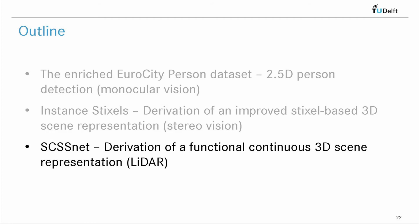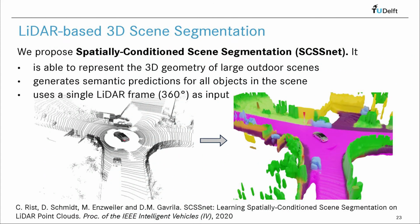So far, I've talked about bounding box and Stixel representations for the environment. The last part of the talk covers work shown at the Intelligent Vehicles Conference 2020 on functional and continuous 3D scene representation using LiDAR data. We propose a network for spatially conditioned scene segmentation, shortly SCSSnet. It is able to represent the 3D geometry of large outdoor scenes. It generates semantic predictions for all objects in a scene and does so using a single 360-degree LiDAR scan as input.